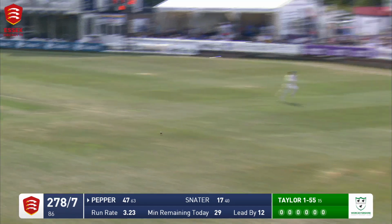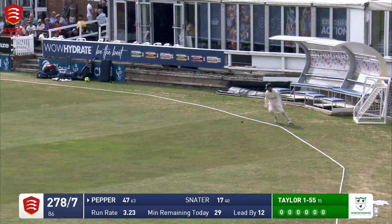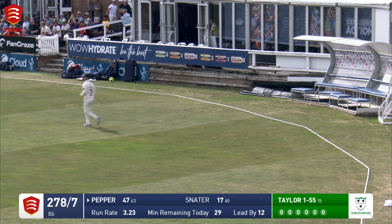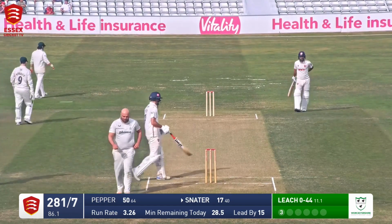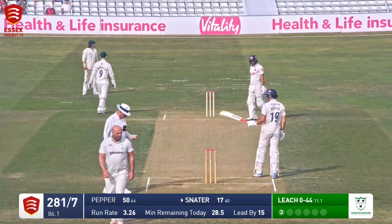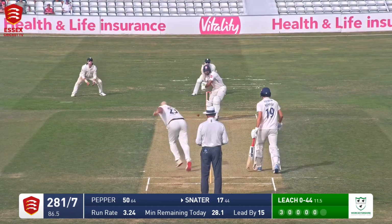Leach is in, plays off the back foot, does Pepper. Pepper takes a single. He's going to look for 2. He will get 2, because that's just avoided. He's going to take 3. Good running there from Snater as it goes down to the Tom Pearce stand, and Essex collect 3. Good bit of fielding, but excellent bit of running from the 2 Essex batsmen, Pepper and Snater. For Pakistan back in the mid-80s.